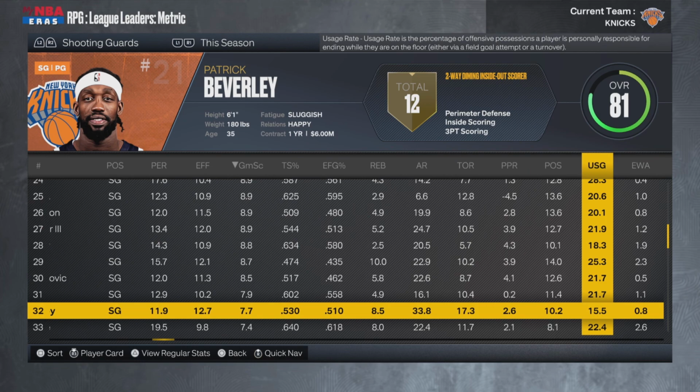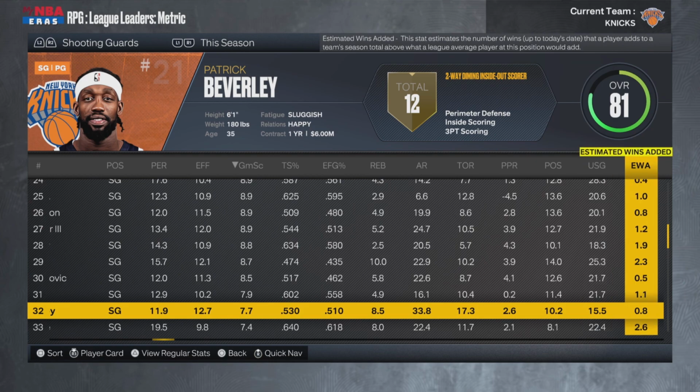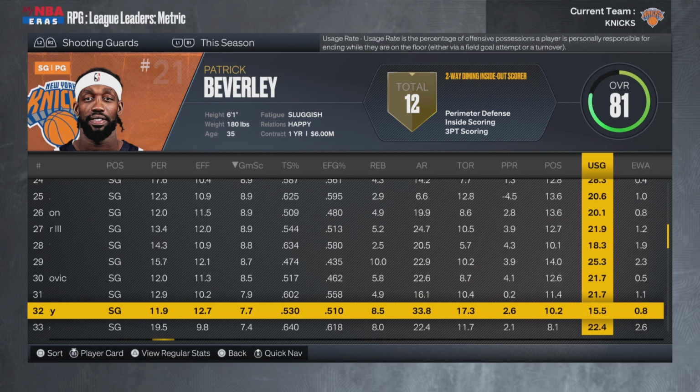And he is shutting them down, or at least in theory, collectively, he's shown to be doing that. Now, does that maybe show up exactly here in the estimated wins added? I'm not sure. But the point is that he is holding his own.